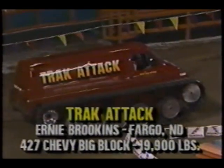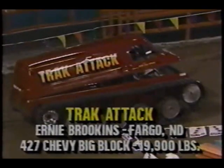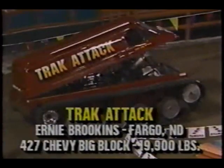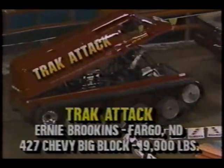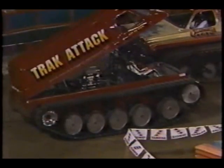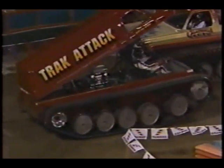427 Chevy big block. Ernie Brookins is pretty sharp in these tanks. He's all around tough. Ernie is the first person to build one of these late model M55 retrievers, tank retrievers used during the Korean War. It's about 8'6" wide, 7'4" high, about 18'10" long, and weighs 19,900 pounds. That is lightweight for a tank.